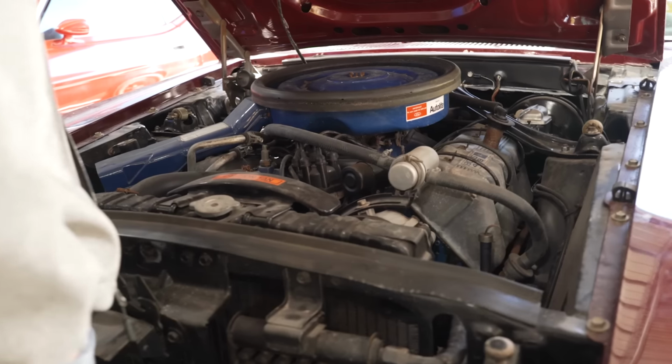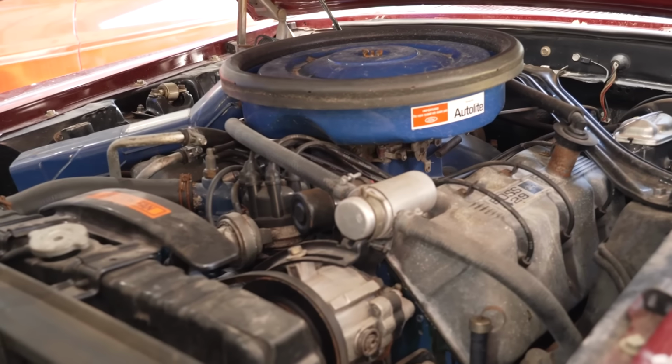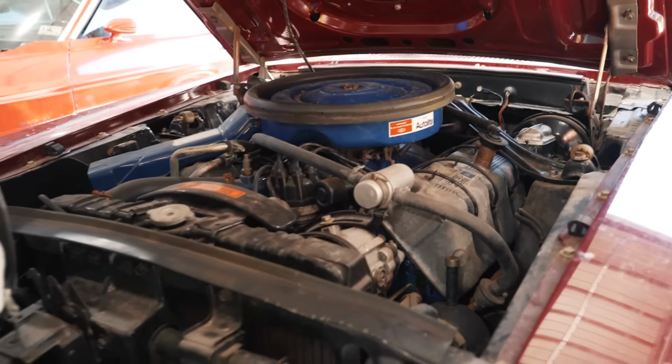Yeah, it's a Hemi, but without the brand? Nobody can call it any of that. Nobody can call anything a Hemi, even if it is, because Chrysler Corporation copyrighted that name. Right. And so you would have to pay them. Ford didn't want to pay Chrysler, I don't think.